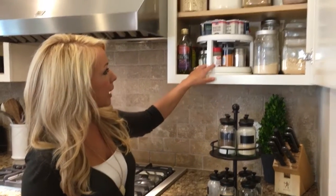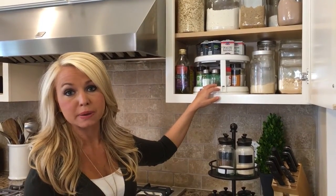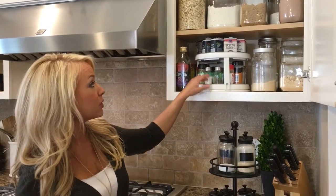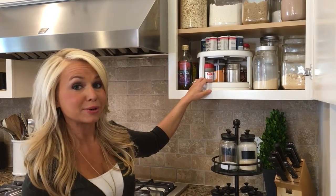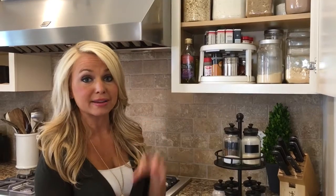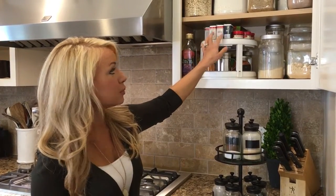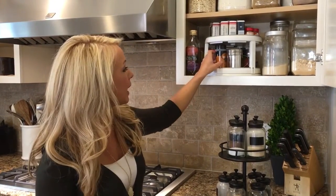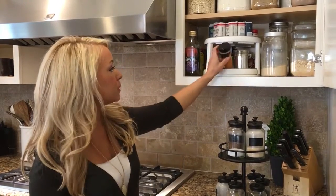And then up here I have a spice rack that kind of turns. These are my less frequently used spices. I have things up here like poultry seasoning. I use that mainly in fall and winter. Cream of tartar, that just helps to get things to rise, and I use that pretty infrequently. Ginger, dill weed, I use that in a lot of my recipes with ranch. And then I have a little bit more commonly used things like cumin and chili powder.